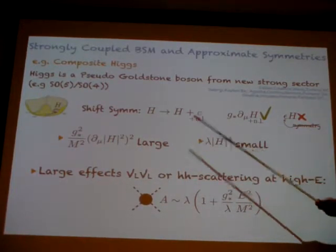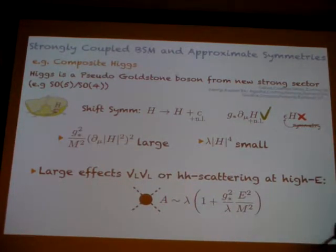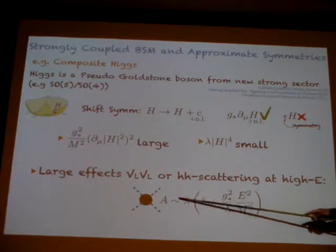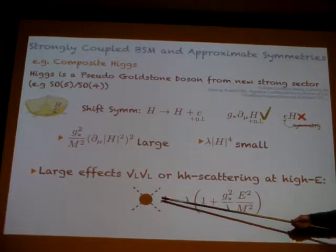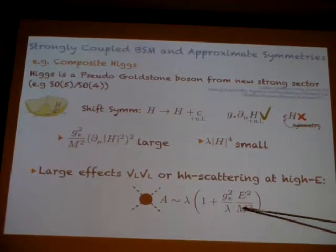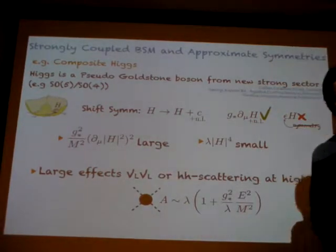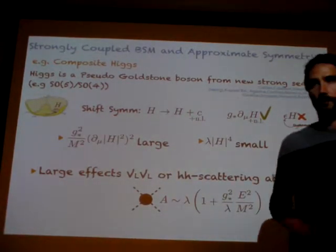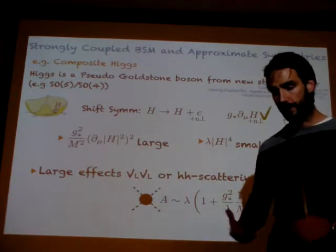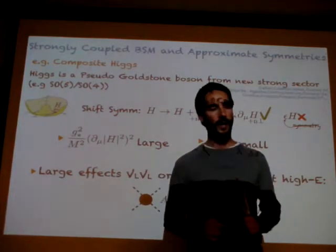And the result of this type of models is that in fact when you do scattering of longitudinal vectors or, in principle, also scattering of Higgs particles, your amplitude for 2-to-2 scattering will be, at small energies where this piece vanishes, just given by the small parameter lambda, while as you increase the energy, you will be more and more sensitive to this new coupling. Eventually, at energies of order m star, you will be really testing this new strong interaction. Okay? Right, so this is something that's already well known in the context of composite Higgs. And so for scalars, we already have very well-defined situations in which you can have this feature, strong interaction associated with a symmetry that flows at low energies to the standard model.